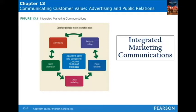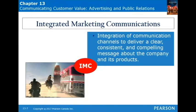Figure 13.1, Integrated Marketing Communications. It says on top, carefully blended mix of promotional tools. We have many boxes centered. In the middle, we have a blue box that says consistent, clear, and compelling company and brand messages. And revolving around that are many boxes: advertising, personal selling, public relations, direct marketing, sales promotion. Integrated marketing communications, IMC, is the integration of communication channels to deliver a clear, consistent, and compelling message about the company and its products.